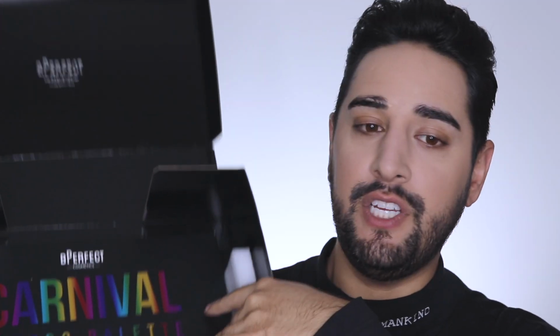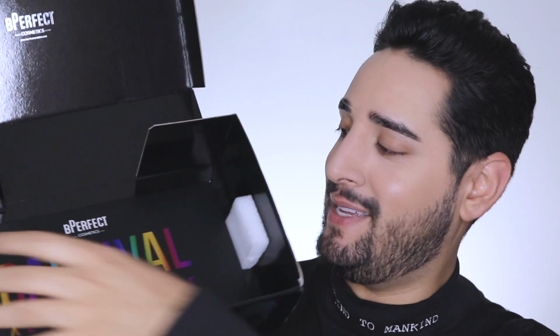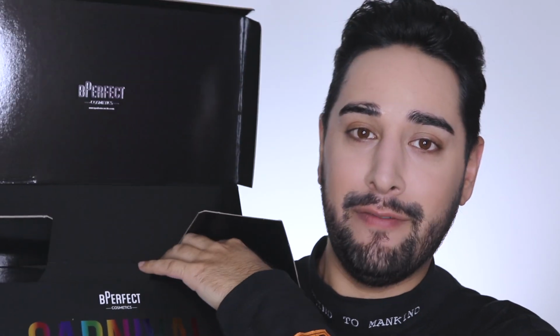I just want to say one thing before we look at the actual palette. This is the box it came in, and it had bubble wrap and everything like that. But can we just appreciate that inside there were these bits stopping the palette from moving around. So absolutely no shattering. Genius. Now I can throw the box away. I've been hoarding that just to show you guys.